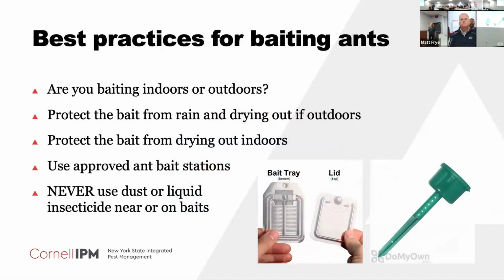Baiting ants, whether you're going to bait indoors or outdoors, both are legitimate. If you were to bait indoors, you would pretty much want to use a bait tray. You want to keep it inaccessible to people and pets, kids and pets, in a little bait tray, out of the way, where ants are trailing. And if you're doing it outside, you can use this stake ant bait container to protect the bait. You don't want bait drying out. You don't want the rain to get it. And you also don't want to use dust or liquid insecticides anywhere near the bait. So if you're going to use a slow-acting bait, especially indoors, expect an ant party. You're going to have a party, but eventually it will work.